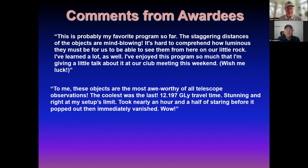The second person thought the coolest was the very last one he saw, which had about a 12.2 billion light year travel time. Even though he stared at it for an hour and a half, he did see it, and then it went away. So he had a great deal of patience, and he said, wow, also. And so that's what I'd like to share with you.